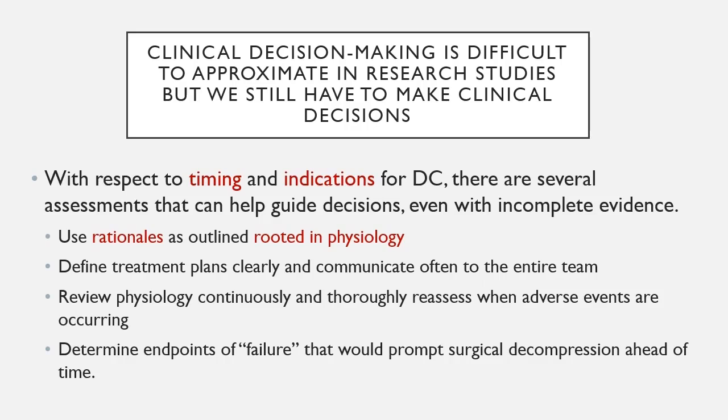So, even though these parameters may not be thoroughly analyzed in trials, we still must utilize the information available based upon well-established physiology to make clinical decisions. This isn't done in a vacuum, either in time or space, and definitely not without involvement of the many teams involved in a severe TBI patient's care. Continuous, ongoing assessments of the patient's progress are required to know the optimal time that surgical decompression might be needed.